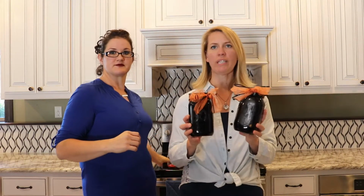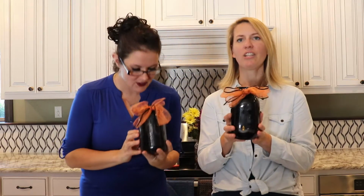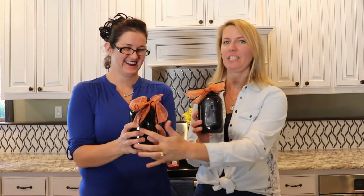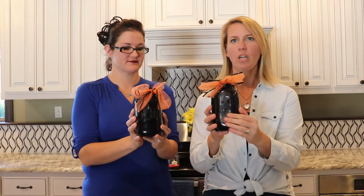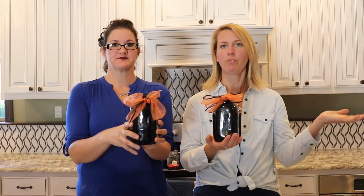All right, so this was a project that Tiffany and I did a few years back. My little candles are kind of dying. She almost totally dropped my thing on the floor. Okay, so this is spray painted, it says boo, and this one has a ghost on it. It's kind of hard to see, but this is another cute Halloween thing for fall.